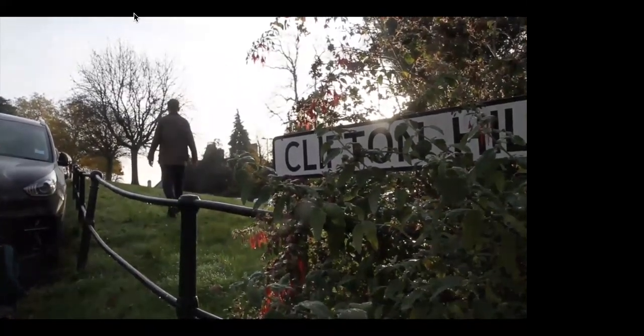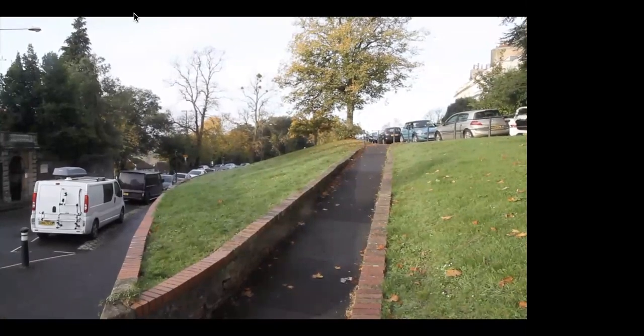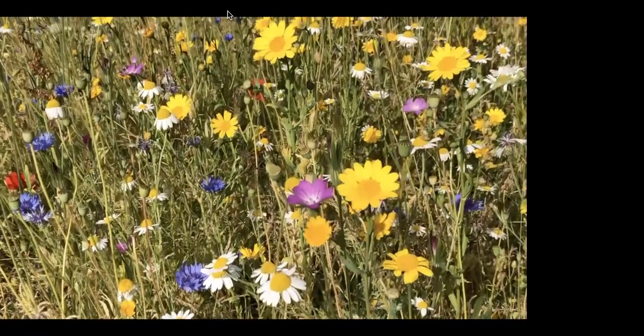I'm Dan Geerah. I'm a local resident of Clifton and also a conservationist, and we're planning to turn this grassy bank into a wildflower meadow. Green is good, however what wildlife needs to thrive is variety. So what we're trying to do here is attract more plants, more flowers and more colours.